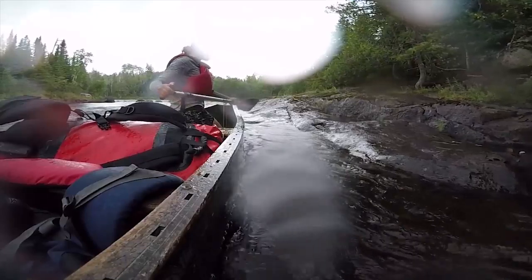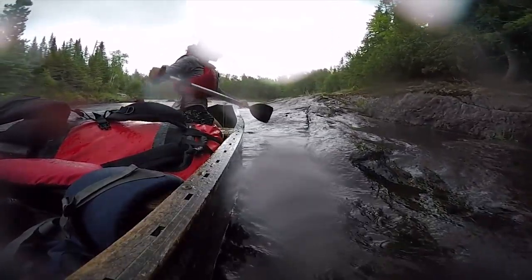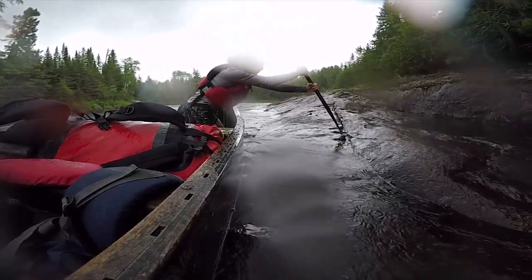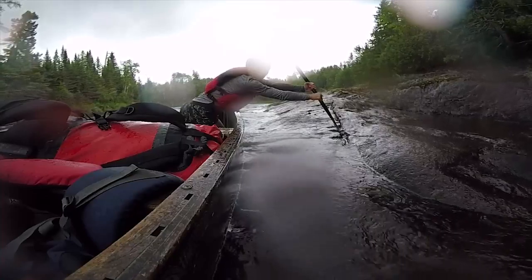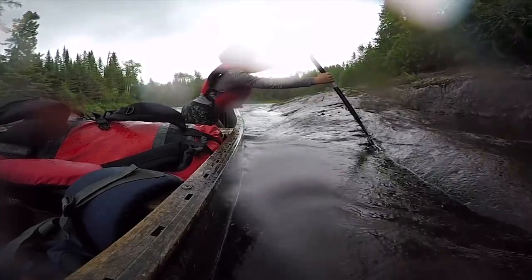That was so cool. A little bit stressful. Yeah, a little bit. Hold on, or else we'll get sucked in. Nothing like a little rain to make it. Yeah, the rain started just as we did.